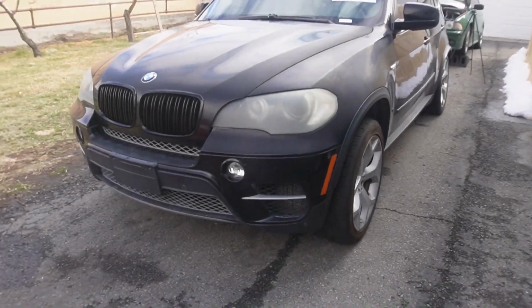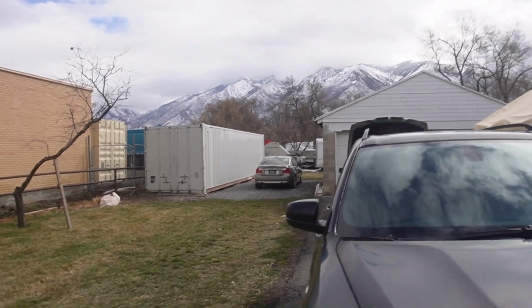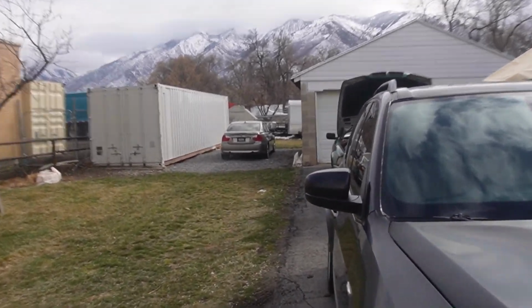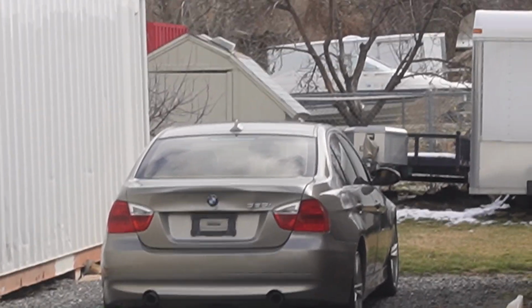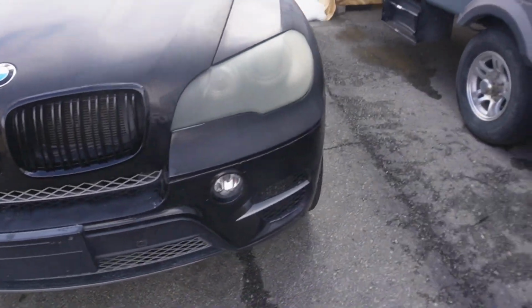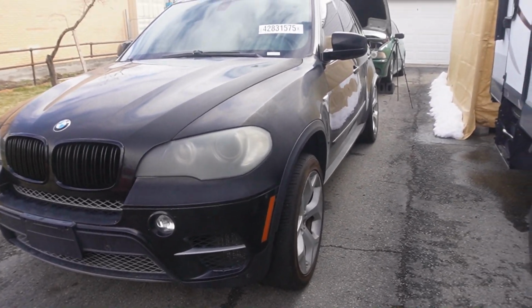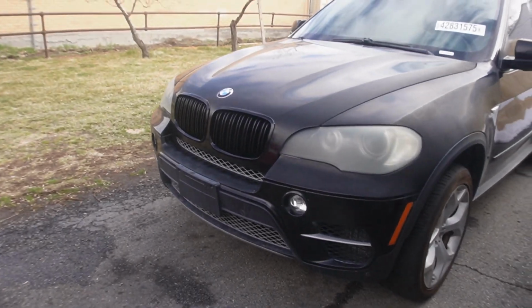So I bought this one from auction as well, just like that one over there. That piece of shit right there. We're not keeping that one though. We are keeping this one. This is gonna be my fiance's car. It has issues, obviously. We bought it from auction. Auction cars have issues. First issue is that front license plate right there. That's gonna be gone. Second issue, paint's not good on the front.